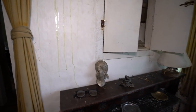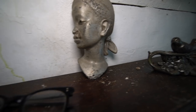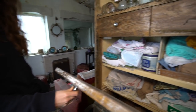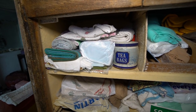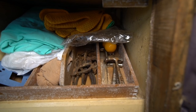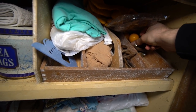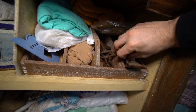Another fireplace. Just look at all the ornaments. Someone's glasses. Oh, wow. So untouched. Little tea bags. Look, it's all their cutlery and stuff, bottle openers. Hold on. Just be really careful here. Is that an old shaver? Yeah, it looks like it.